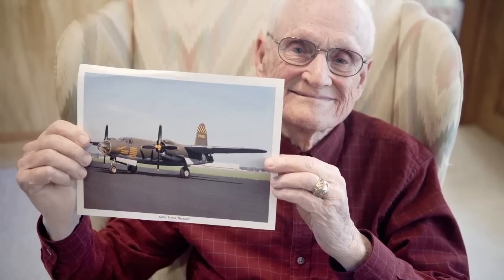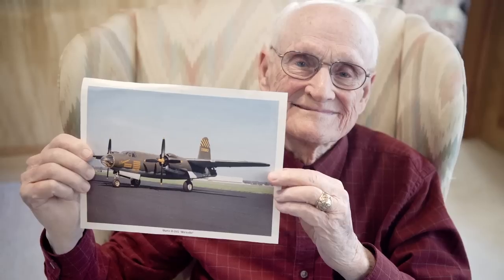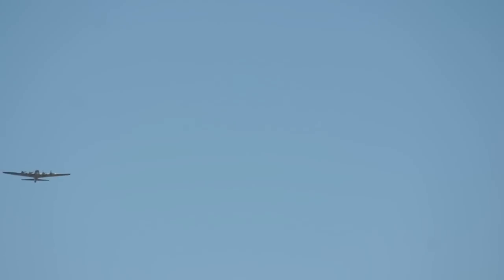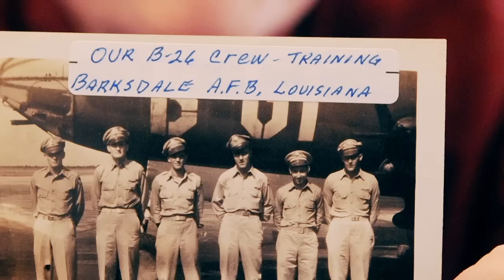It was a Martin Marauder designated as B-26. It was a medium bomber. Our plane was heavy, and we carried 4,000 pounds of bombs and 965 gallons of gasoline and a crew of 6.